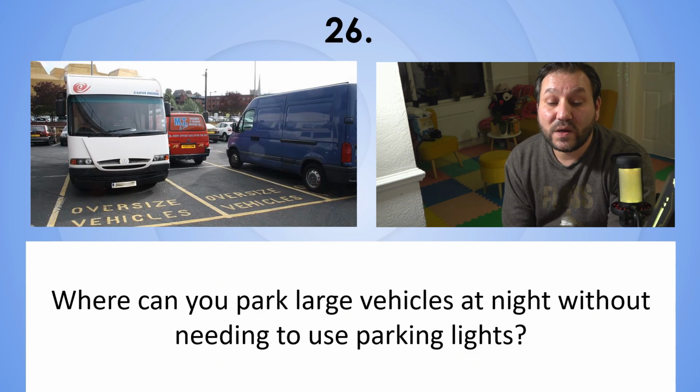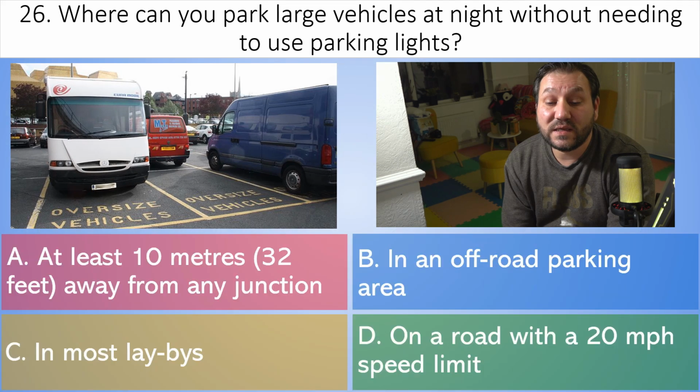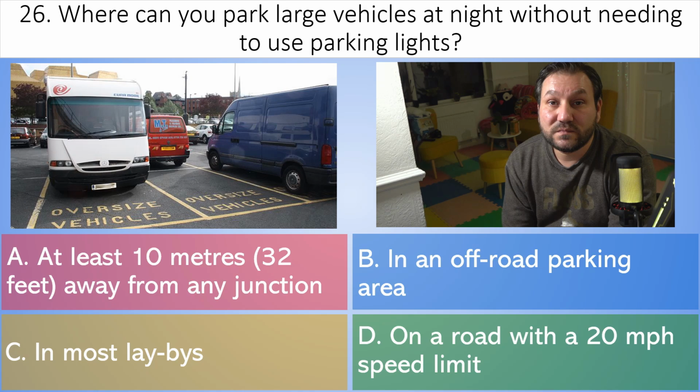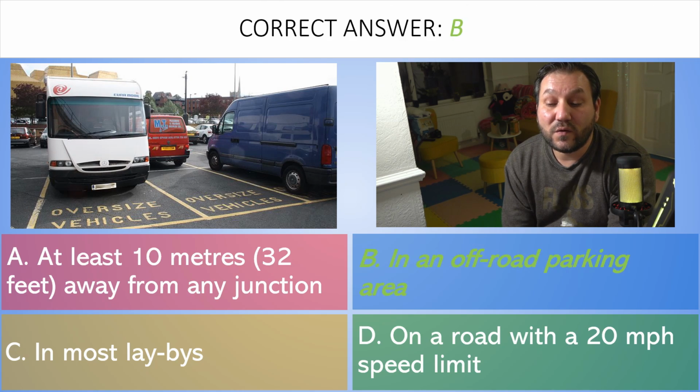26. Where can you park large vehicles at night without needing to use parking lights? A. At least 10 meters, 32 feet, away from any junction. B. In an off-road parking area. C. In most laybys. Or D. On a road with a 20 miles per hour speed limit. And the correct answer is B. In an off-road parking area.